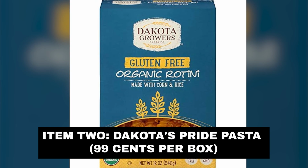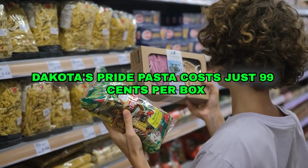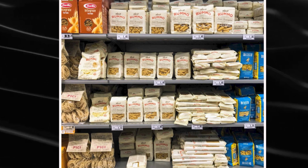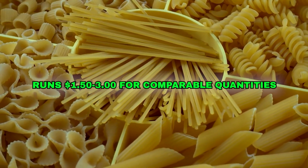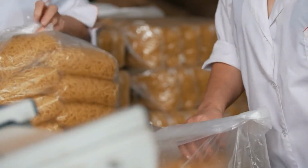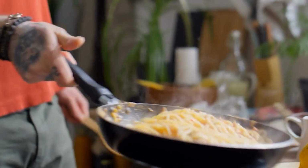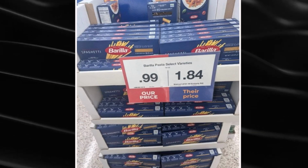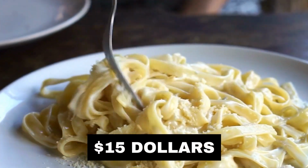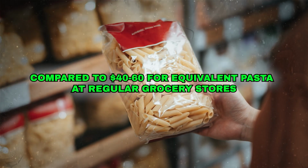Item 2. Dakota's Pride Pasta, 99 cents per box. Dakota's Pride pasta costs just 99 cents per box, while name brand pasta at regular stores runs $1.50 to $3 for comparable quantities. Pasta provides incredible value during food shortages because it offers filling carbohydrates that extend other ingredients into complete family meals. At 99 cents per box, you can stock a month's worth of pasta meals for under $15, compared to $40 to $60 for equivalent pasta at regular grocery stores.